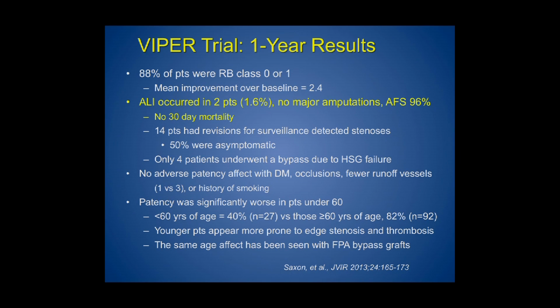So here are the one-year results of the VIPER trial. 88% of patients were Rutherford Becker class 0 or 1 at a year, with a mean improvement over baseline of 2.4. ALI occurred in 2 patients, 1.6% of the patients overall. There were no major amputations, and the amputation-free survival was 96%. There was no 30-day mortality. 14 patients had revisions for surveillance-detected stenoses, and 50% were asymptomatic.